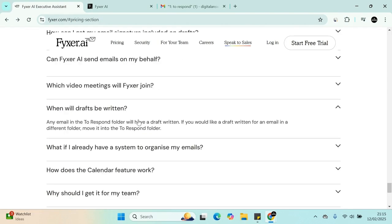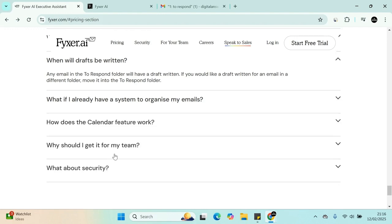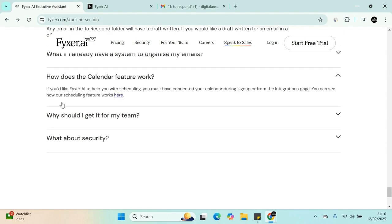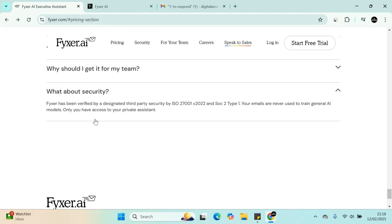Number one. Good. What if I already have a system to organize my emails? If you have a system, then use the system that you like. Very simple. And the other thing, how does the calendar feature work? Again, the calendar feature is integrated. It's connected to Fyxer.ai. Now, why should I get it for my team? Again, read through it here, and you can always give them a call. And what about security, the most important thing.